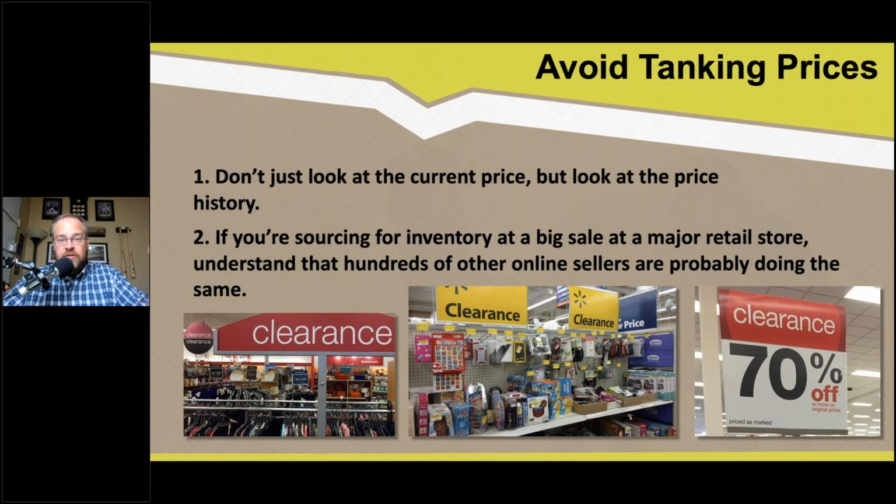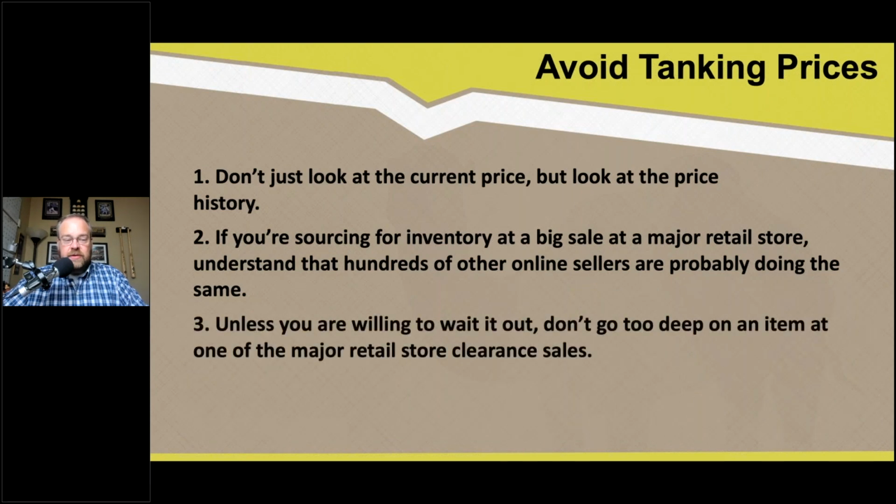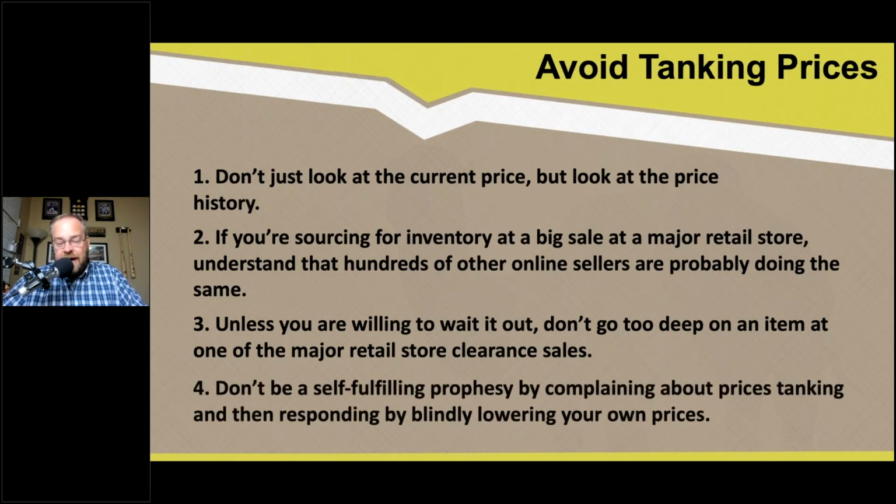Amazon warehouses start to be filled with all of these particular items, the prices go down. But when those prices go down, most of them will recover once that supply starts to get low. So don't just look at the current price, look at the price history. If you're sourcing at a big box sale, understand other resellers are going to be doing it. Unless you're willing to wait it out, don't go too deep on an item at one of those major retail clearance sales, all right? And don't be a self-fulfilling prophecy by complaining about prices tanking and then responding by blindly lowering your own prices, all right?